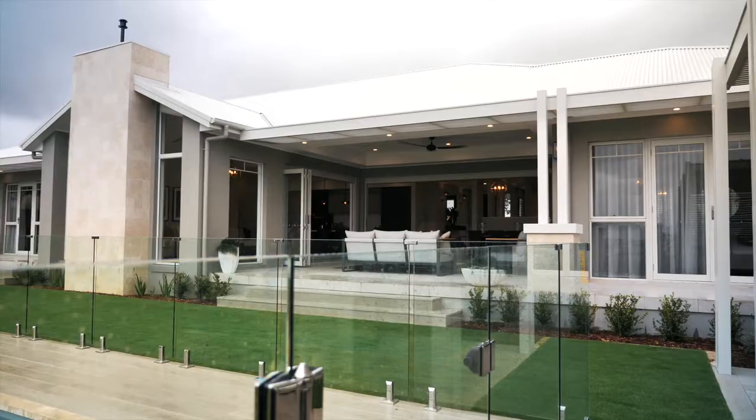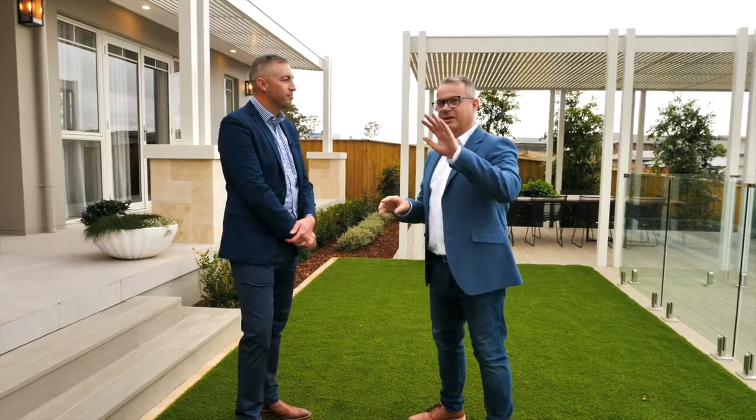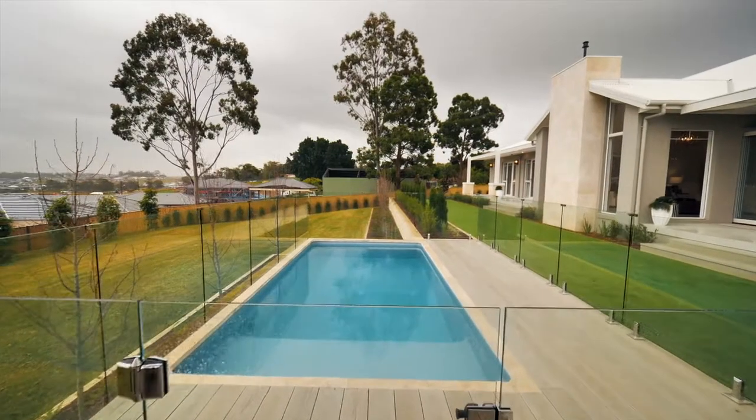Those bifold doors really allow the back of the home to open right up, don't they, and integrate that back living area into the house. Yeah, it almost doubles their living space. Mate, I just love this. I think it's great. I love the veranda to the rear. I love the pool. Obviously, it's a must in a property like this.